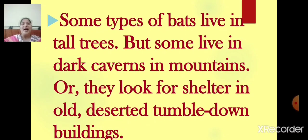Some types of bats live in tall trees, but some live in dark caverns in mountains, or they look for shelter in old, deserted, tumble-down buildings.